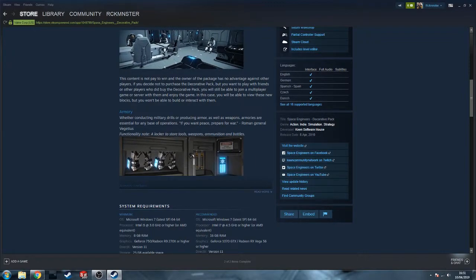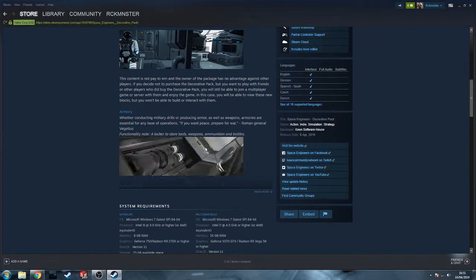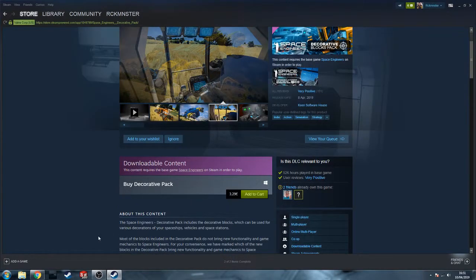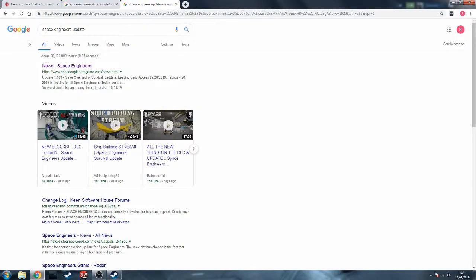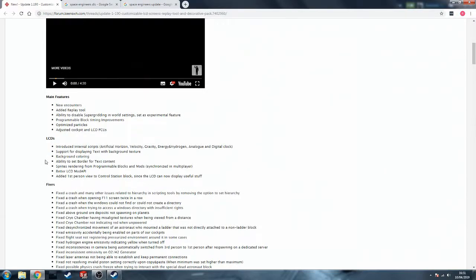Oh yeah, there's the armory. That's just a little view of it. So it can hold things like welders, rifles, suits in it. Although I think suits are just decorative. So that is basically what's in the update. And also lots of bug fixes, as usual.